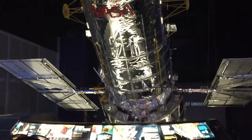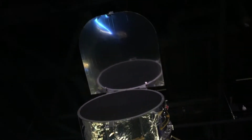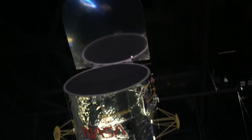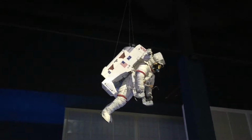This is the Hubble Space Telescope, or at least the old version of it. So cool. Astronaut guy floating into space. This is the underbelly of the shuttle. Look at all those tiles. How many tiles are on this thing? Is that over 20,000 tiles?